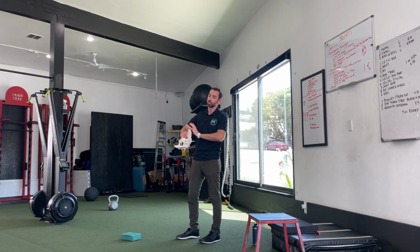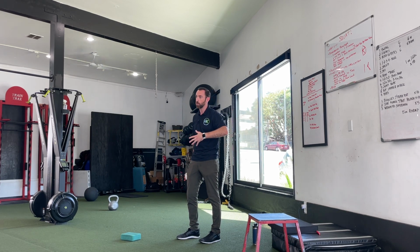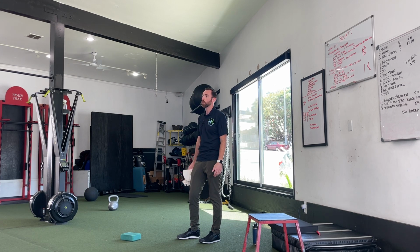You don't need a bunch of squat mobility stuff. One or two of these things maybe, if you want to, just to accelerate the process, and just have them squat, right? Yeah.